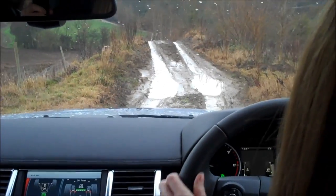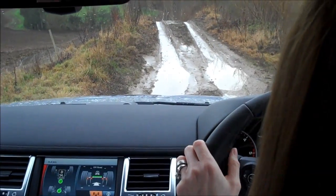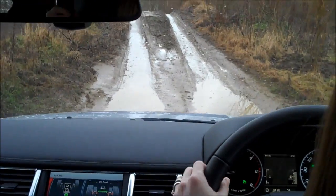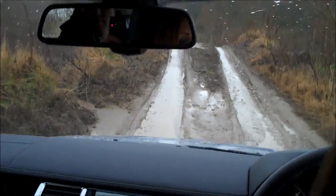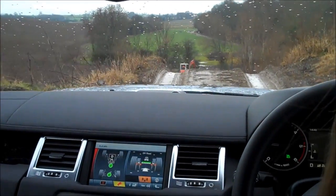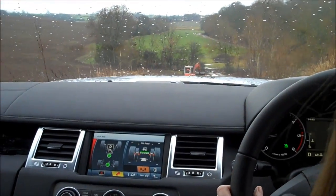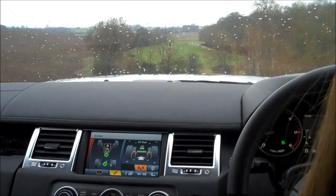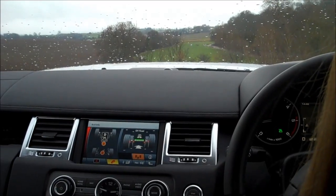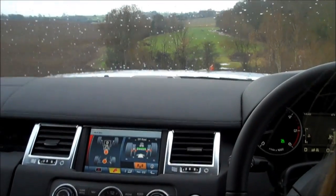Certainly a lot of water on these tracks now. Oh yes, nice and muddy. Nice and gloopy. Nice and gentle over the top. Just try and weigh it on the brake as we get to the crest. A little bit more. A little bit more. Let the nose just drop. The nose just drop a little bit more and hold it there.